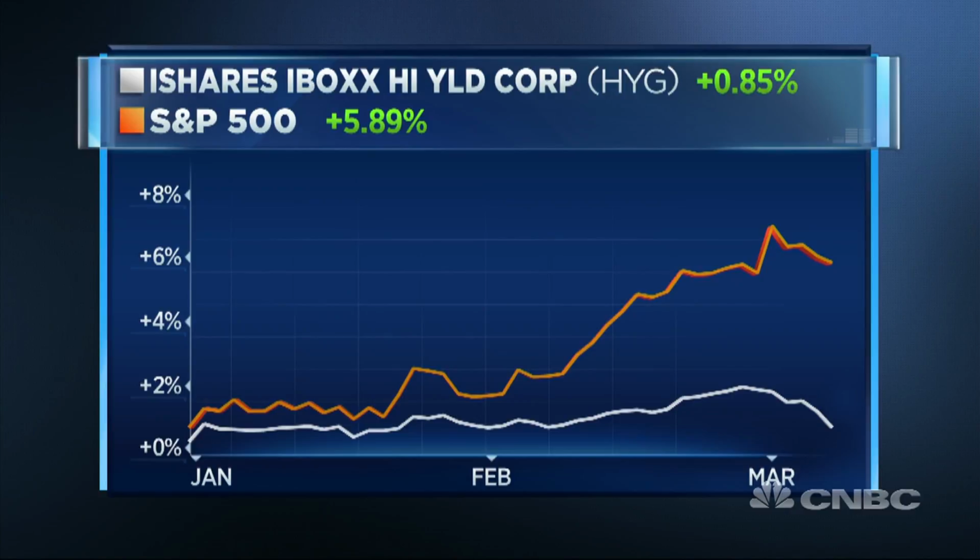There's a curious divergence happening in the markets right now. Take a look at the high yield bond ETF, the HYG, versus the S&P. Now, the two usually trade in tandem, but recently the HYG has taken a big leg lower. So how worried should investors be?